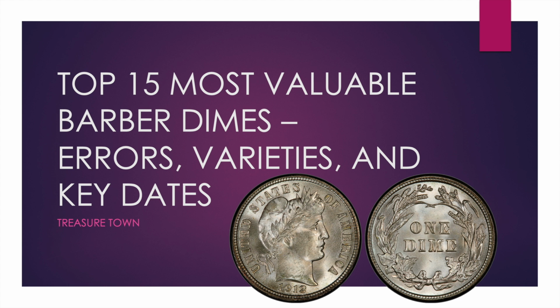Thinking about the different eras, varieties, and key dates that are found on these coins. There's tons of different ones. One of them will be worth over $1 million, and a lot of errors to look at here, but we're going to go from 15 and go all the way down to 1, discussing their values and what to look for along the way.